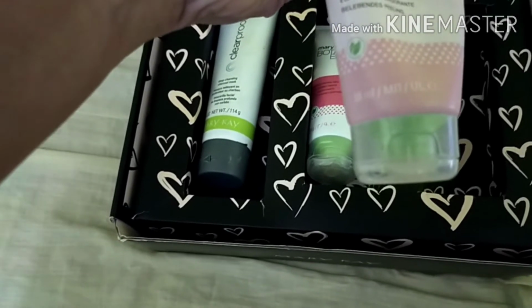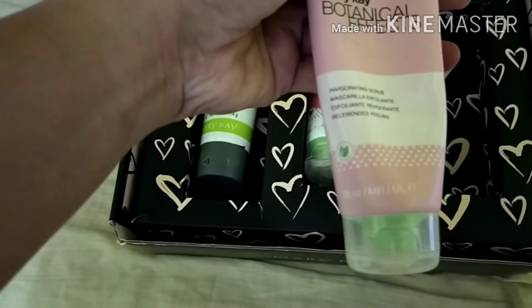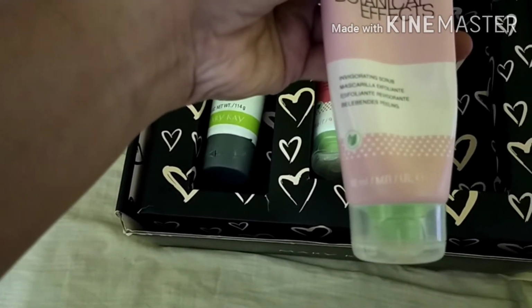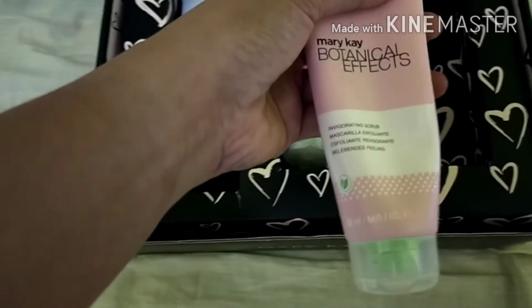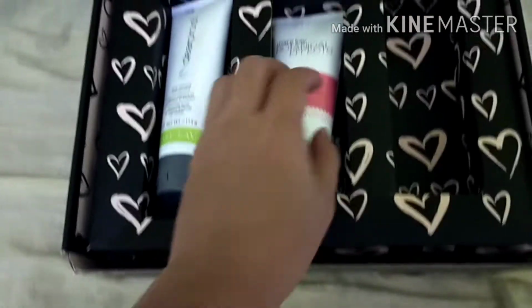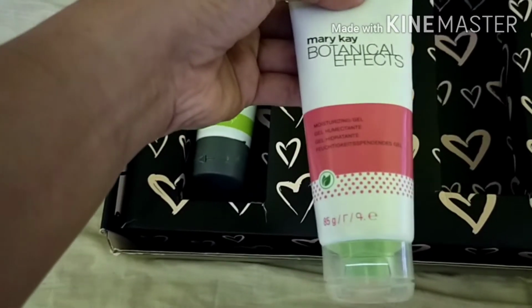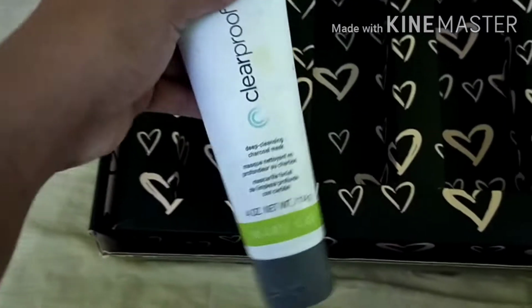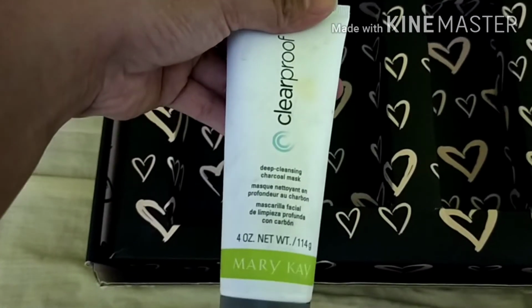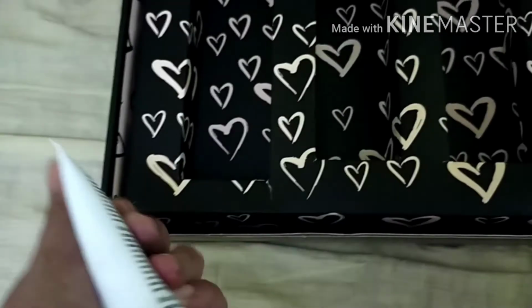So we have here the Mary Kay. We have here the Mary Kay Botanical Effects. Ito po ay scrub na gagamitin natin right after. And this is also the moisturizer, Mary Kay Botanical Effect Moisturizer. And the Mary Kay Deep Cleansing Charcoal Mask. So ito yung gagamitin natin for our weekly routine on our face.